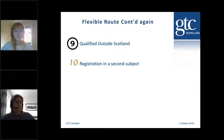Okay, so qualified outside of Scotland, as we've mentioned, it is possible that there will be teachers that are registered teachers in their own home country, and they are registering for full registration here in Scotland. Within our registration department, we have a qualified outside of Scotland team, and they will be given a certain number of days that they are required to complete on the flexible route. Okay.